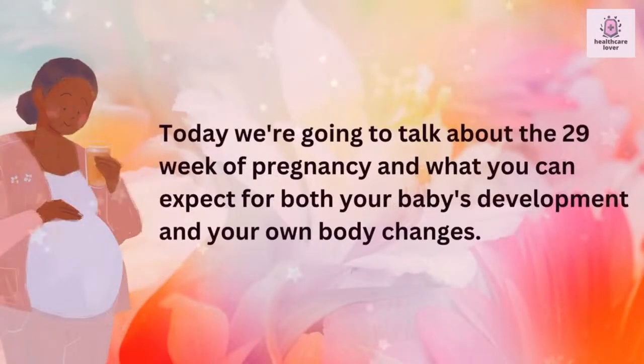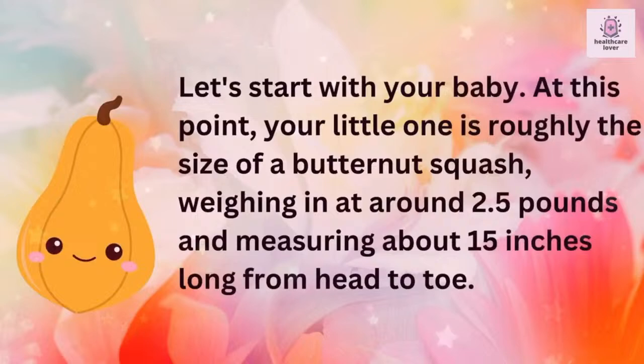Today we're going to talk about the 29th week of pregnancy and what you can expect for both your baby's development and your own body changes. Let's start with your baby. At this point, your little one is roughly the size of a butternut squash, weighing in at around 2.5 pounds and measuring about 15 inches long from head to toe.